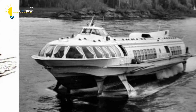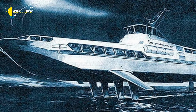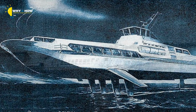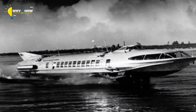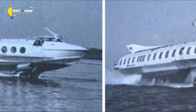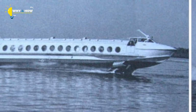The boats used a system called hydrofoil technology. Fins on the bottom of the boat allowed the boat to be lifted out of the water, reducing drag. This would allow some of these boats to reach as fast as 150 kilometers per hour. They were nicknamed raketas, which is Russian for rocket. Some of them were even outfitted with airplane turbine engines on the sides.